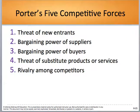So I'm going to break these down really quick. So threat of new entrants. Basically what happens in any kind of industry, any kind of marketplace, when you have someone new coming in, it's no different than when you are the popular kid in the classroom and a new kid comes in and they have a cool backpack and everyone's oohing and ahhing over their backpack.